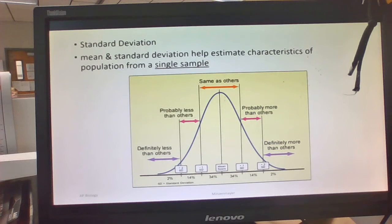All right, so standard deviation. I know that I will never ask you to make a standard deviation graph. I don't think that you will ever have to make a standard deviation graph on an AP biology test. I do think that you would have to be familiar with standard deviation and maybe have to analyze it or draw a conclusion from it. So standard deviation, this is the standard deviation graph, and it's a bell curve.